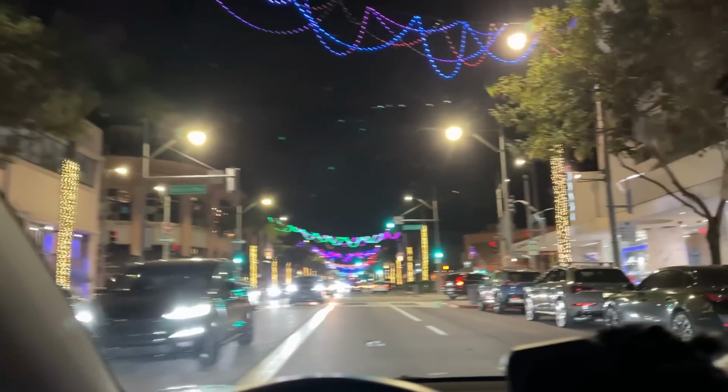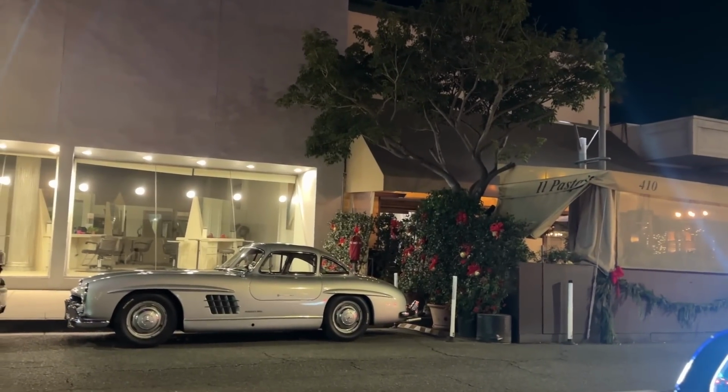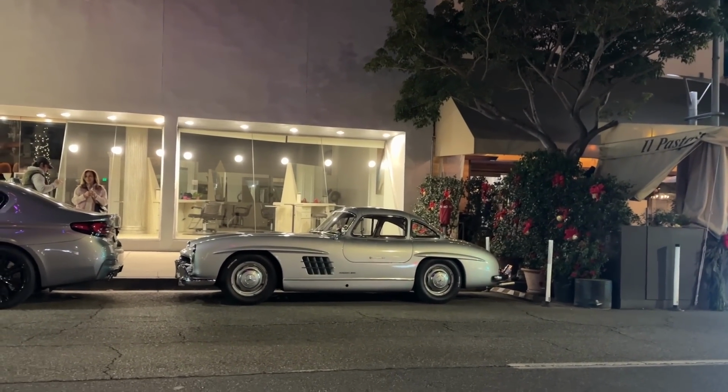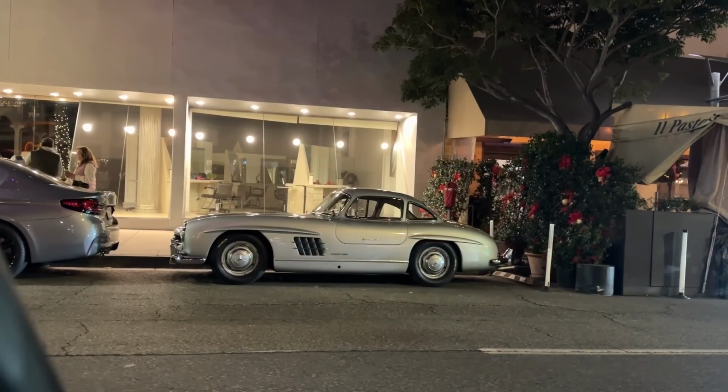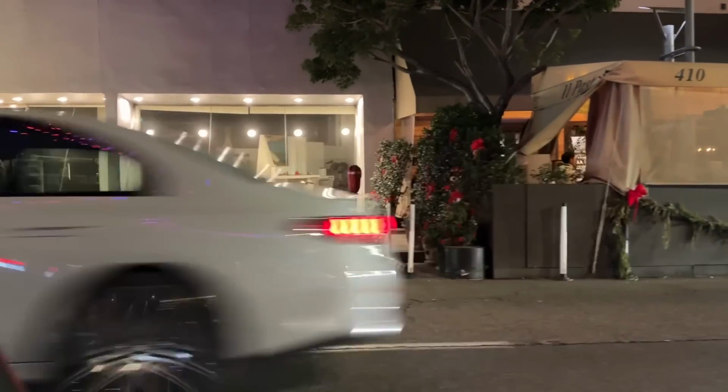Yeah, not a big fan of the hybrid nonsense. I do wonder though, is this the really nice replica one that I've seen around, or is it an actual one? I can't even tell anymore. We might have to take a closer look, but I don't know. Come on now, boy.